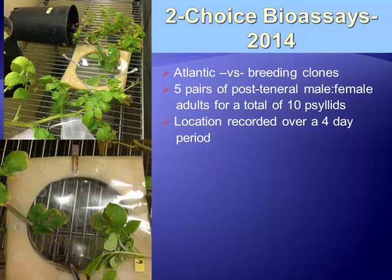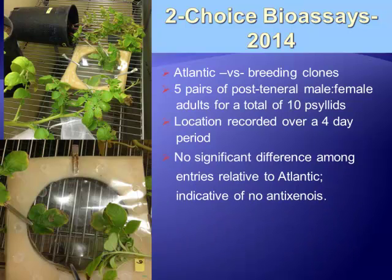Sean also conducted 2 choice bioassays with Beatrice this year in 2014. You can sort of see here the layout where a leaf from Atlantic and a leaf from the other entry are put inside this plastic. And then you have male-female pairs put in. And you can see the protocol again. And this would be for trying to look for antixenosis or something that impacts feeding behavior or repellency to the material. And they found no significant differences over a 4-day period there, though.